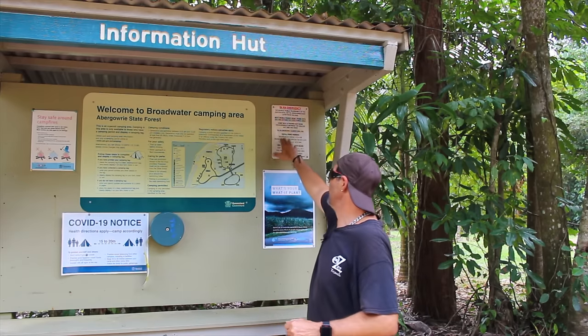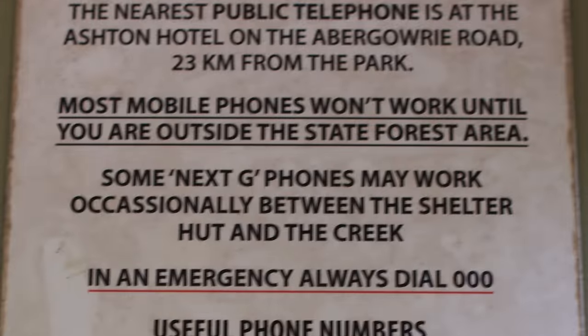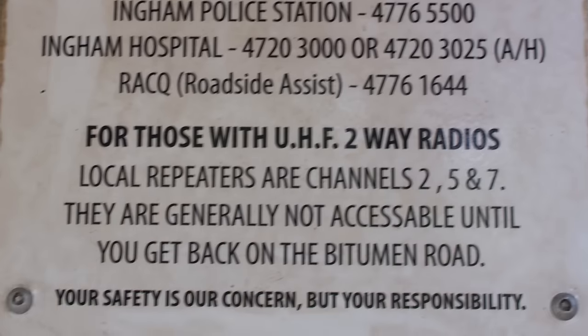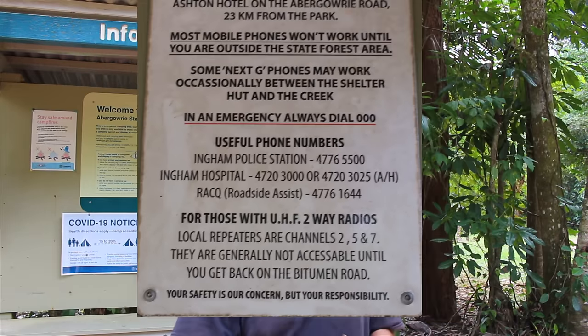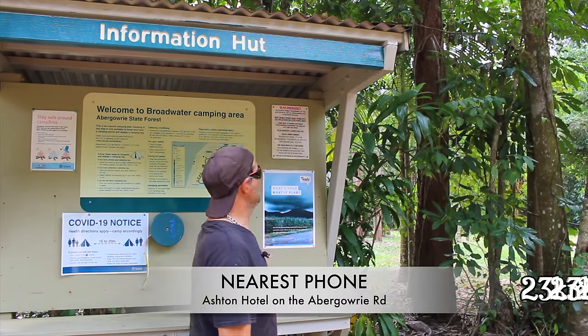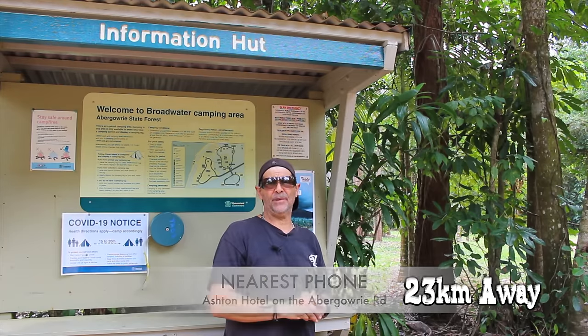Phone reception. You're not going to get any phone reception around here. But apparently the sign says you may get some sort of G network between the huts and the creek down in the day area. I am going to test that out during the day. But anyway, the closest phone from here is 23 kilometers away out at Ashton Hotel. That's the first public phone around this area. Your phone won't work until you get out of the state forest area, but they did say it might work down there. I'm going down there right now to give it a try.